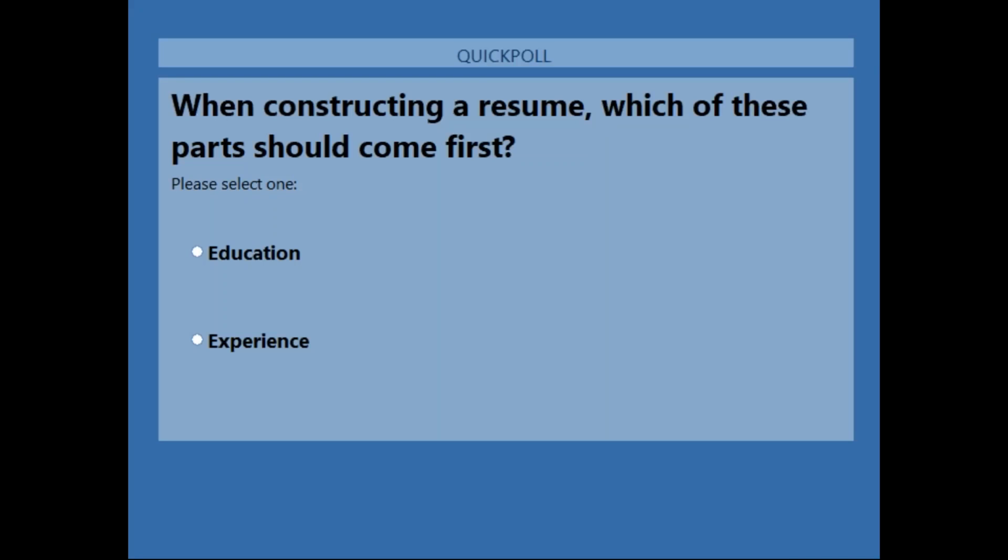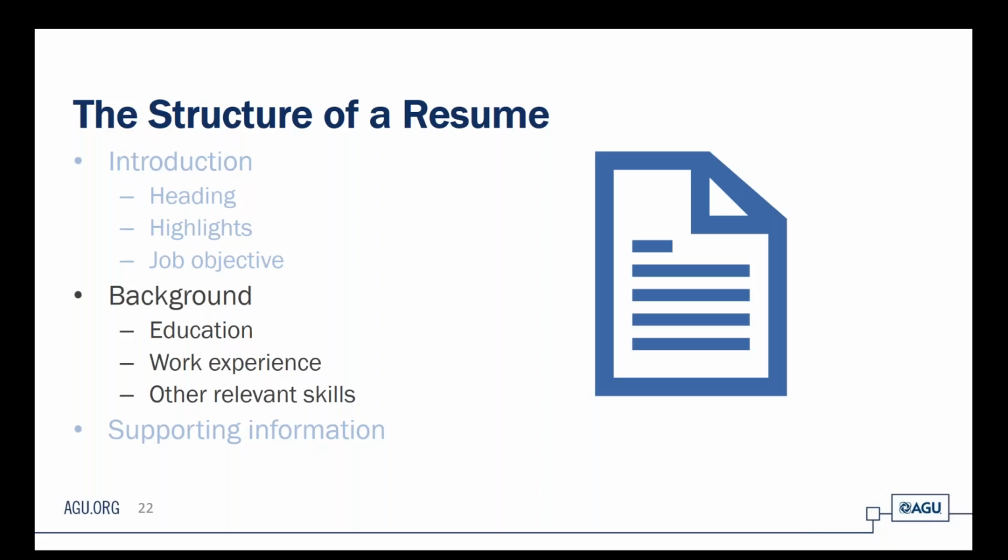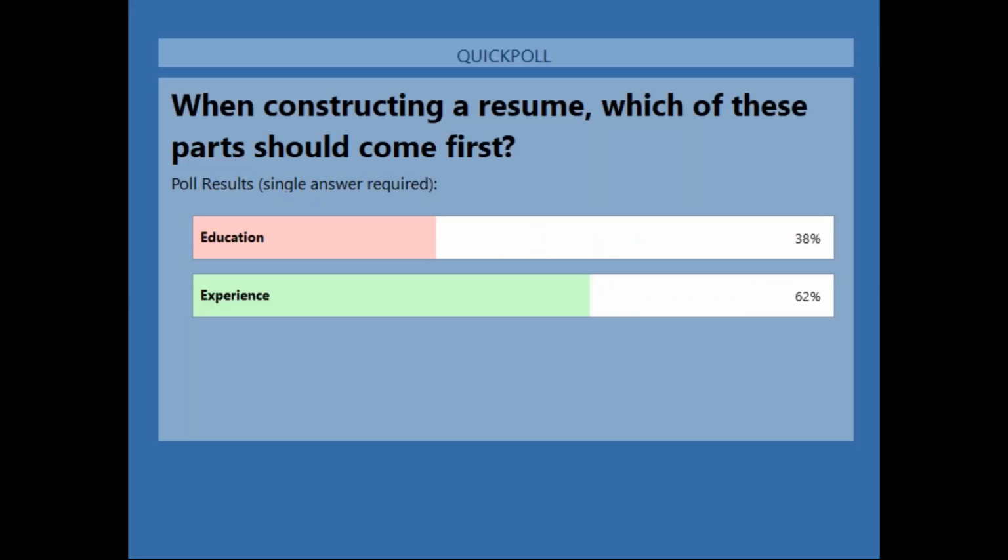Right. Yeah, thanks, Dave. Yeah, and this got touched a little bit on when we talked about those first three resumes, resume A, B, and C, but now we're going to be a little bit more pointed in the question. When constructing a resume, which of these parts should come first? Education or experience? All right, and your answers are coming in. I'm going to close the poll in 3, 2, 1. All right, and here we have the results.